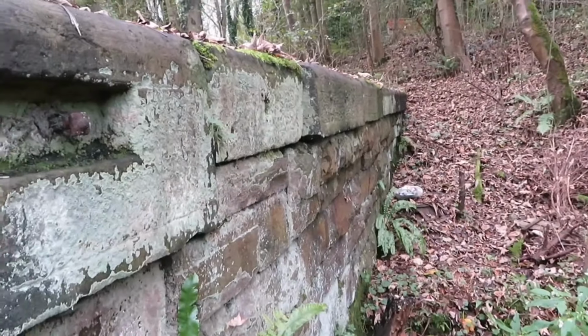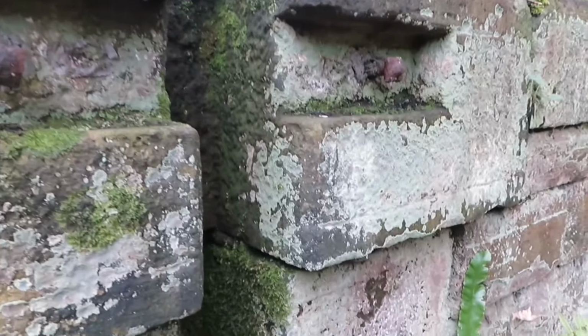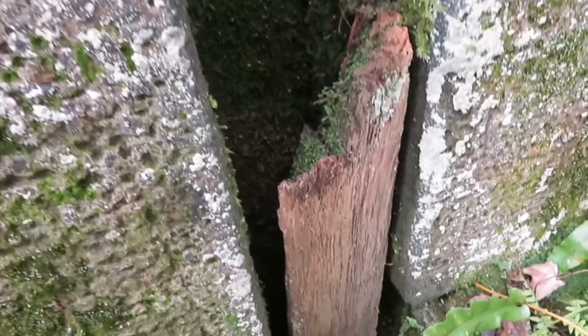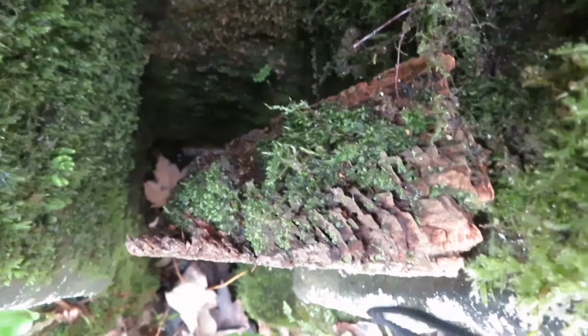Proper excited about this find, which I've never seen before along the Manchester, Bolton and Bury Canal in Darcy. But I'm just looking in this sluice gate kind of thing. It's actually still wood left behind in the actual gate. I just wonder how old that piece of wood has been there.